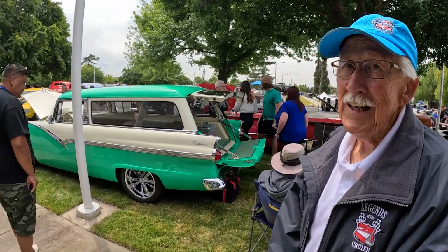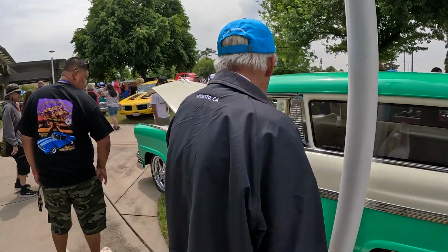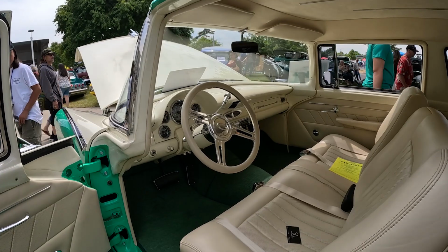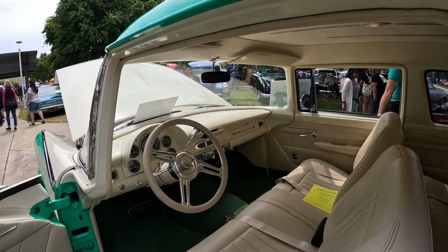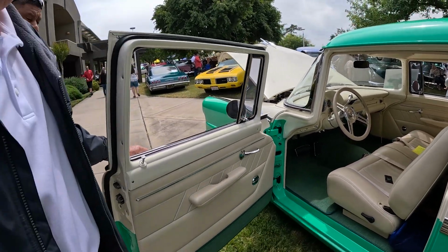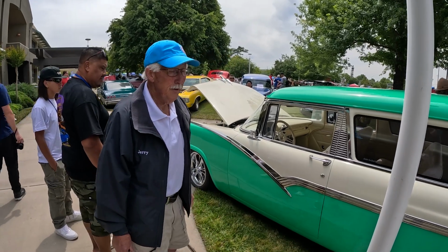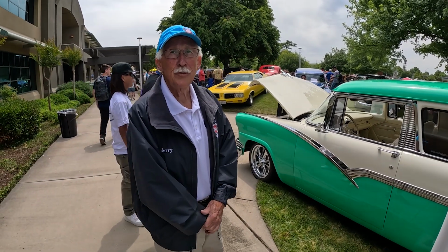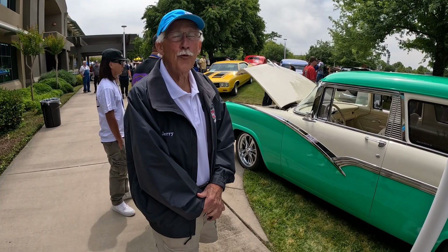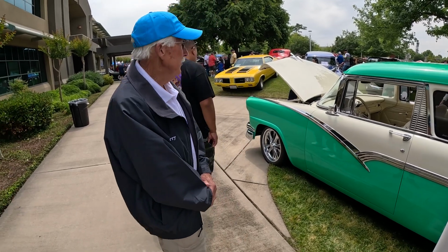But if you look inside this thing, it's different. That's all Italian leather. This car had everything that you would want on it. It's just a real good car to drive too. It goes as fast as you want it. That's a problem, you know. You can't afford to drive one of these cars very hard. It's just too much.